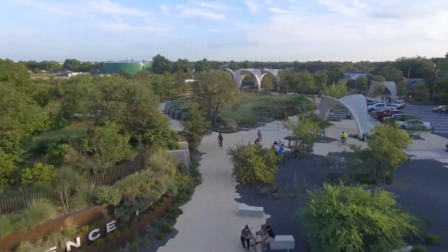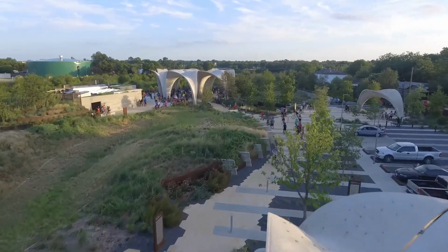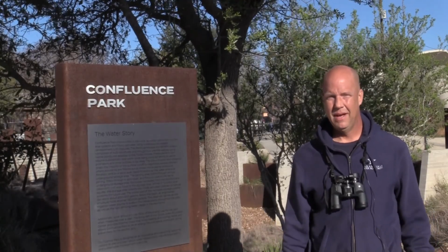Hey everybody, we're at Confluence Park now, our next great location for bird watching. Not only do we get to see the beautiful park, we also get to go down by the river and see what birds might be down there hanging out.